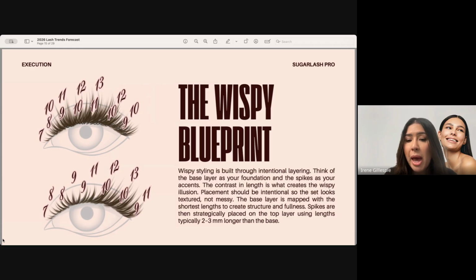The base layer is mapped with the shortest lengths to create structure and fullness, while spikes are strategically placed on the top layer using lengths typically 2 to 3 millimeters longer than the base. So I say typically because that's what you will see a lot of people doing, but it's not a black and white thing. You can still kind of play around with that, and some people will go longer. But 2 to 3 millimeters is a good rule of thumb to have something that's very natural looking and with good transition.